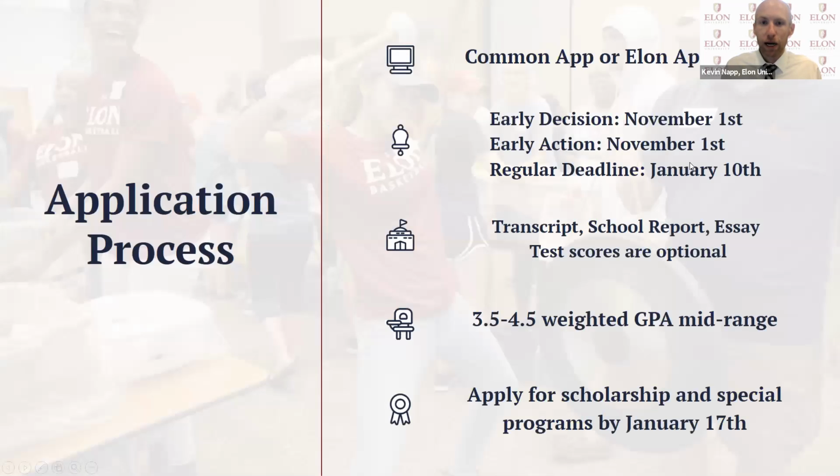All right, so as we wrap up here, I want to highlight our application process. Our application is available on both the Common App and on our website at elon.edu. We have no preference which one you choose. It's the same application, it's the same essays. We have 3 different deadlines. You can see those here. Early decision and early action are both due on November the 1st, and then the regular deadline is due on January the 10th.